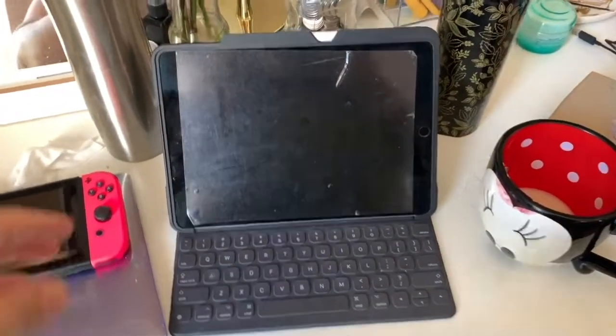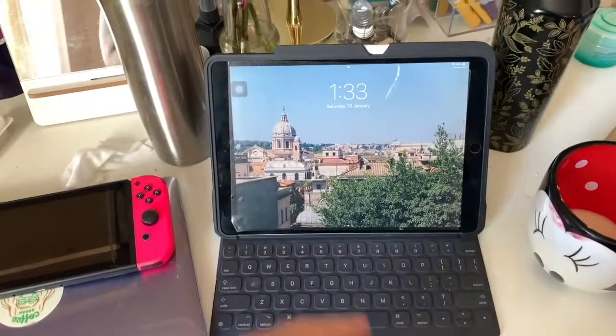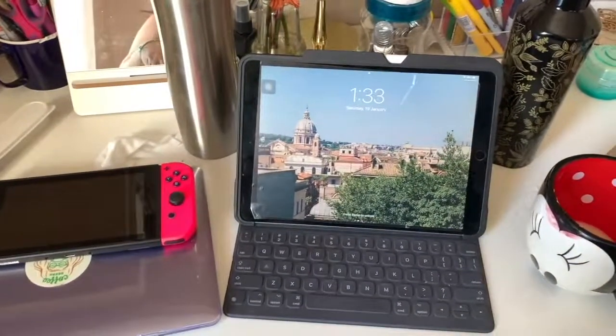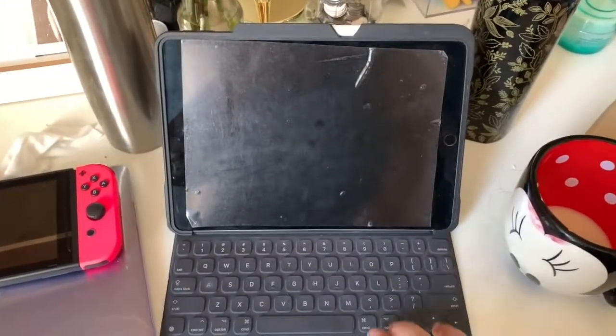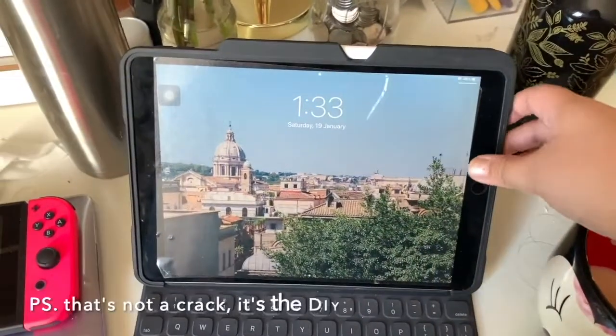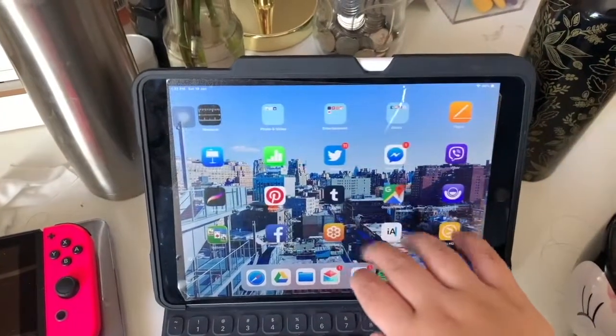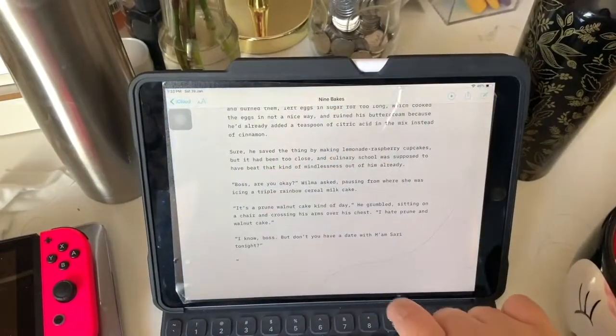This is my iPad, which seems pointless, but as you can see, there's a little keyboard on it. When I am on the go, in the middle of something or not doing anything, I write using my iPad. And the app I use is iA Writer.